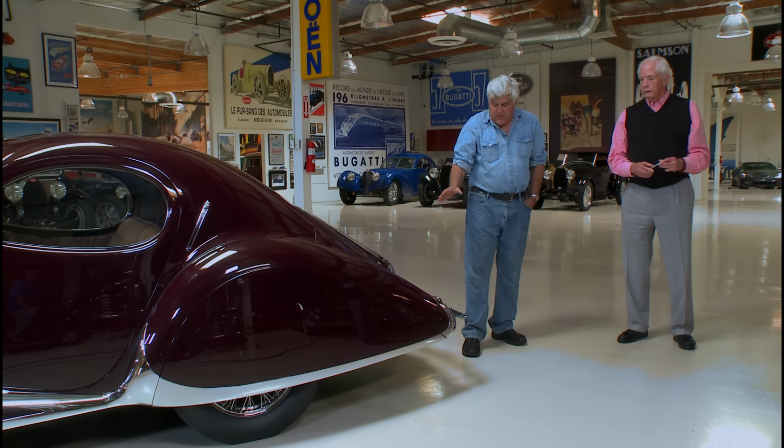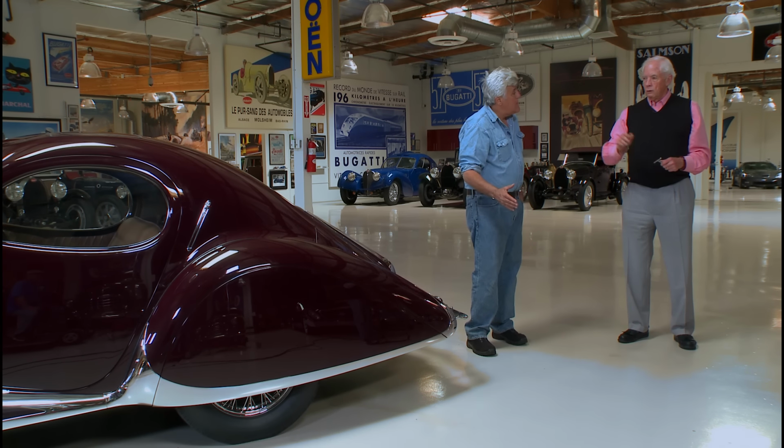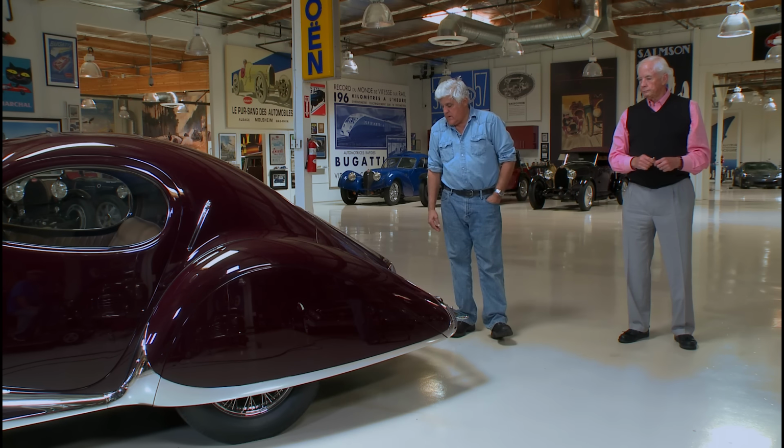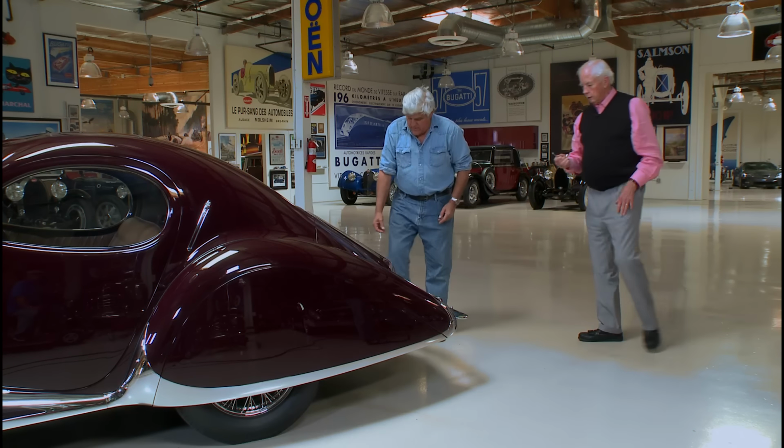And Lago Special. So there was a regular, the special meant what? Well, the fastback slope instead of the notchback. Can we open the trunk? Have you got the? Sure.